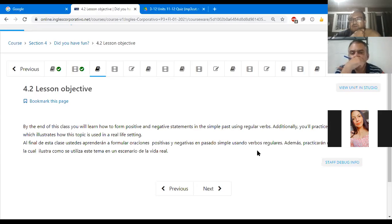Por ejemplo, cuando dicen go, ¿cuál es el pasado de go? Went. Ah, entonces ahí ven que no hay relación con el go y el went. ¿Y el pasado de play? Played. Ajá, entonces solo le agrega la ed. Entonces, esos son los regulares, con los que solo van a agregarles ed.